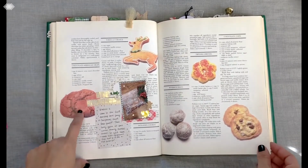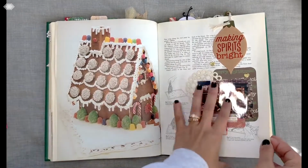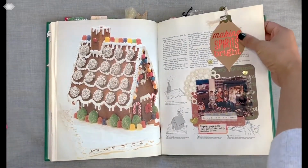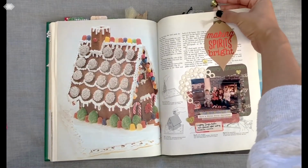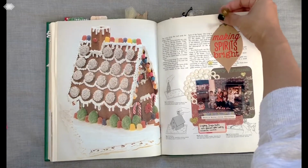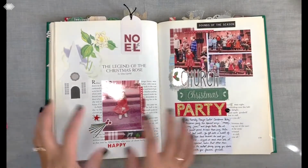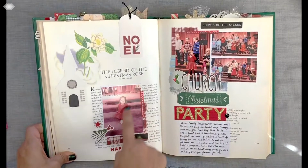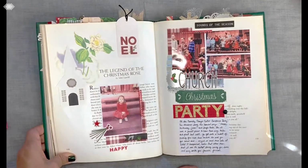I kind of want to make these this year. And then that was just them singing some Christmas carols. And this is actually a tag from a Christmas present, and I decided to add a bell. I don't think I attached it the way it could be attached, but I just thought hearing that reminds me of Christmas. And then we have the legend of the Christmas rose, which I thought was so sweet since her middle name is Rose. And so she's like a little Christmas rose.